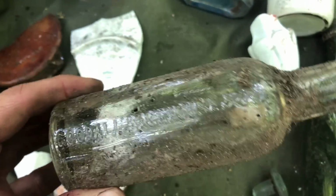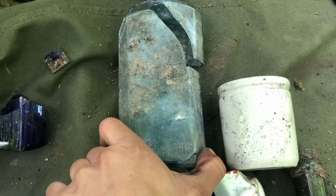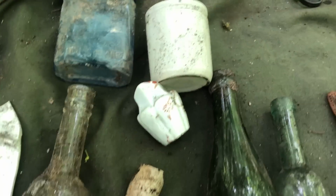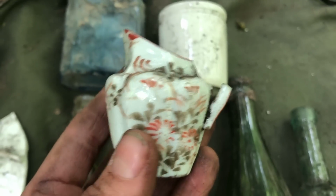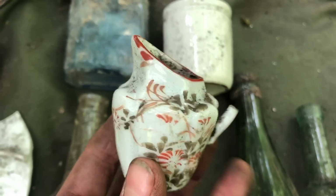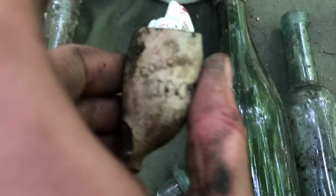Machine made sauce bottle, which is Good Old Backhouse and Co. Never heard of that one. My heartbreaker, literally broken by me. A plain little jar, which is really cute. This little milk jug, which will probably come home and maybe get repaired or just go on my display. My coronation pipe bowl. That one's for Lizzie.